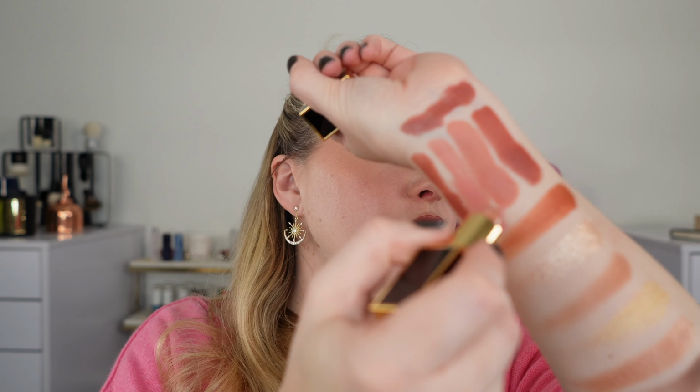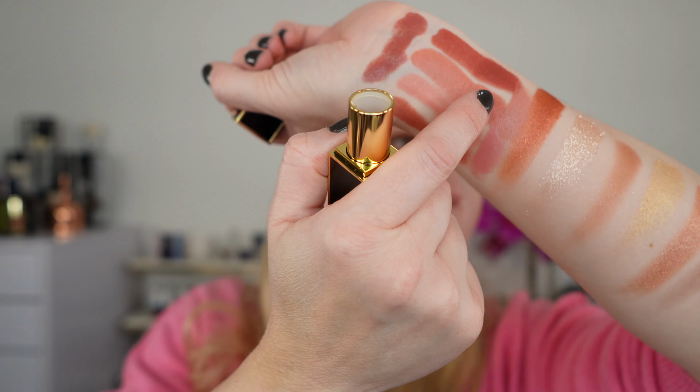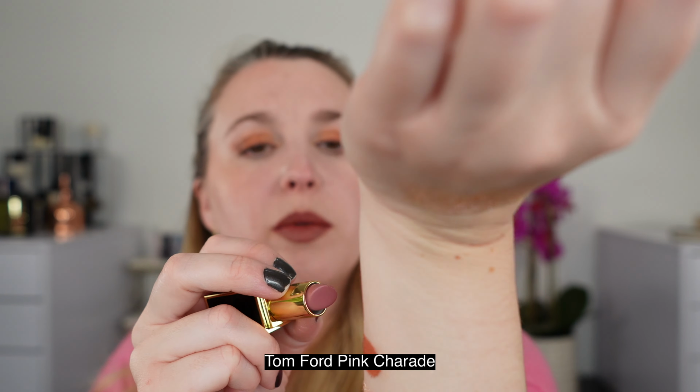And then we also have 13 Blush Nude. We'll put that right next to it. So that's Blush Nude right there. You can see this is going to be a little bit warmer, but it's still going to be softer, not quite as warm as the shades in here. But you can see that the milkiness of these is similar. However, the Tom Ford have more translucency in the base than the Bobbi Brown, which are more opaque from the get-go. And this one here is Tom Ford Pink Charade. Just put that right there. Let's move that somewhere else.